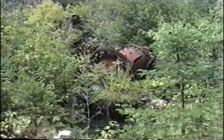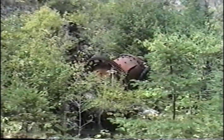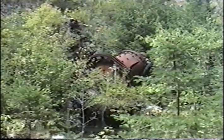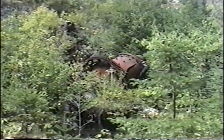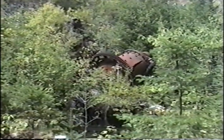There's a little bit more tin and scrap metal and such down close to where Fitz Creek runs into Crooked Creek, and I'll get some video of that. So this will be it for adit 1.